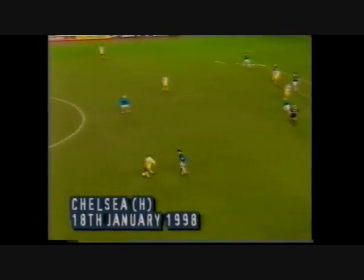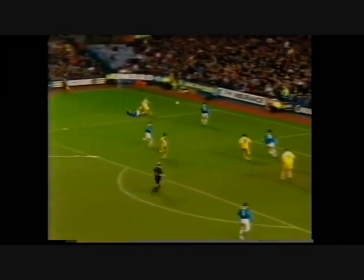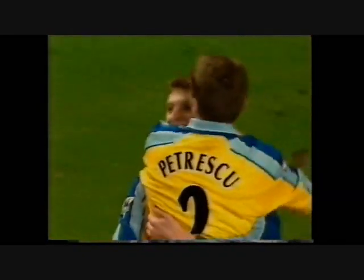Visited Goodison the following week. This is where Chelsea have shown a bit more poise on the home side, and coordination. Clark's cross, Flo going in, Graham Rousseau is there, Flo! So the player that Everton tried to sign, but ended up instead at Chelsea, scores against Everton here at Goodison Park.